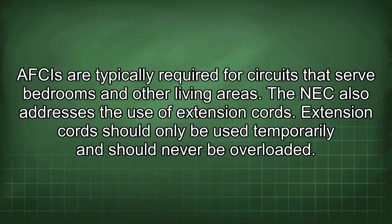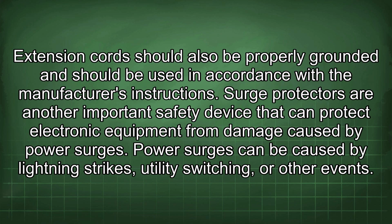The NEC also addresses the use of extension cords. Extension cords should only be used temporarily and should never be overloaded. Extension cords should also be properly grounded and should be used in accordance with the manufacturer's instructions.